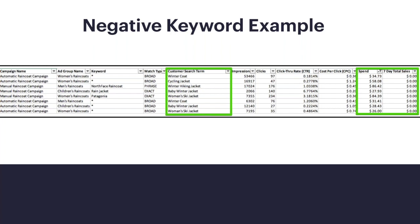So come up with your own parameters of how much you're willing to spend. I typically will use a percentage of my total sales. So if you're willing to only spend, let's say, 75% of the sale price of the item, and I have a $10 item, $7.50 would be my threshold for negating something. So that's a little best practice.